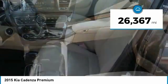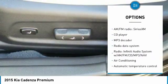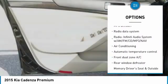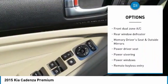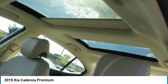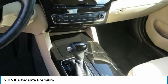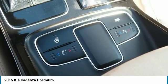Here are some of this vehicle's great options: traction control, power passenger seat, navigation system, panoramic sunroof, air conditioning, dual airbags, leather-wrapped steering wheel, alloy wheels, power steering, four-wheel disc brakes. If you like it online, you'll love it in your driveway. Take it for a spin today.